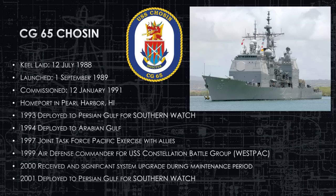All right, so let's talk about the Ticonderoga Baseline 4, the one that shoots all the things. CG-65 Chosen, keel laid 12 July 1988, launched in September 1989, commissioned 12 January 1991. Home port in Pearl Harbor, Hawaii.